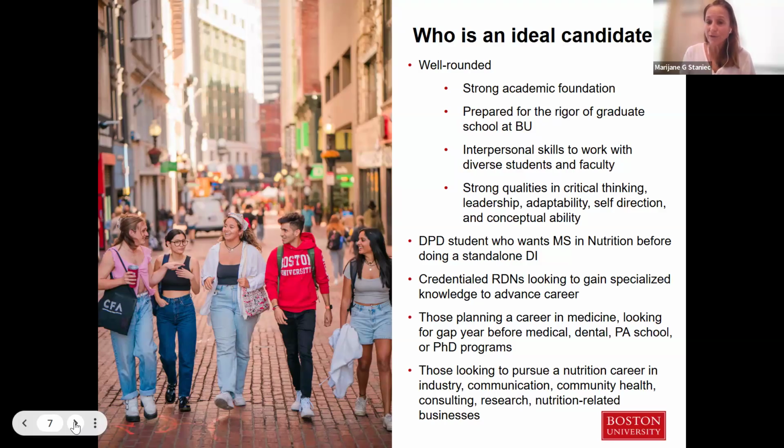As well, it's a great fit for those of you planning a career in medicine, maybe looking for a gap year before you go on to medical school or dental school or PA school. It's also a great program for those of you who maybe are going on to complete doctoral programs. And finally, it's a great fit for those of you who might be interested in pursuing a nutrition career in industry or communications, potentially in policy or community health, or consulting or research, or other nutrition-related businesses.